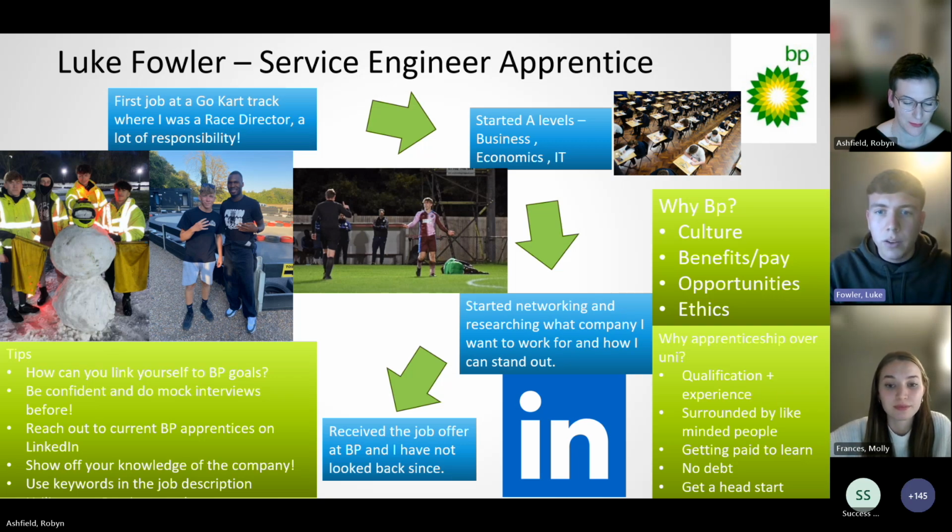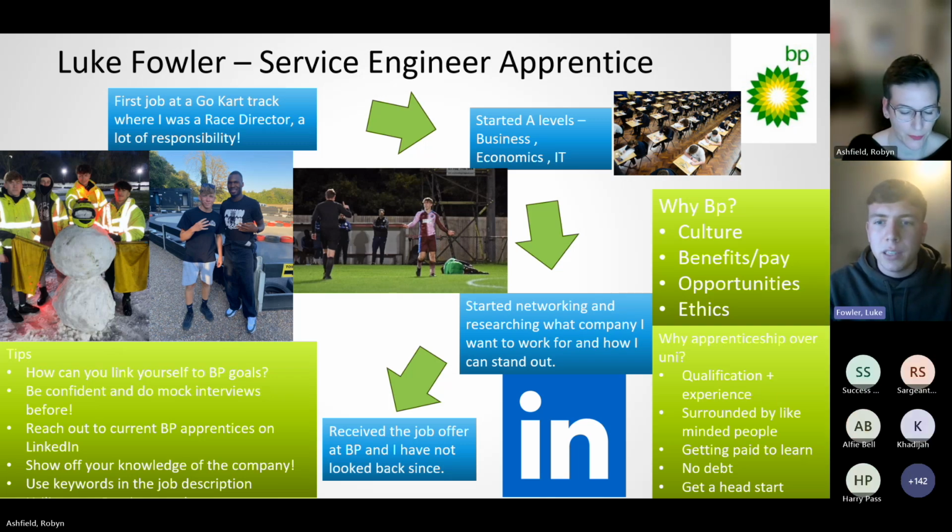And then, why do you want to do an apprenticeship over university? Because that's the big question when you're 18, 19: what do you want to do? I leant towards apprenticeships more, because you get the qualification and you get the experience. At university, you only get the qualification without the experience. You get the best of both worlds. Secondly, you're surrounded by like-minded people who all want to climb that corporate ladder.